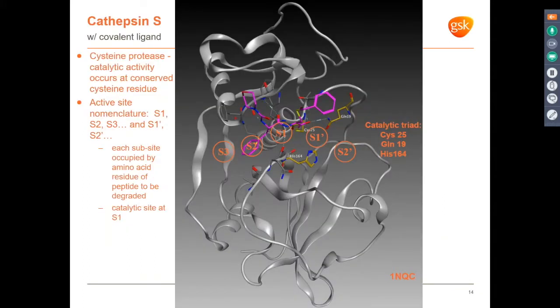I just wanted to give a little bit of an introduction to cathepsin S and a couple of points that I noticed when I looked at the set. Cathepsin S is a cysteine protease. So it's binding a peptide. It's an enzyme. There's a covalent interaction with the peptide to cleave.